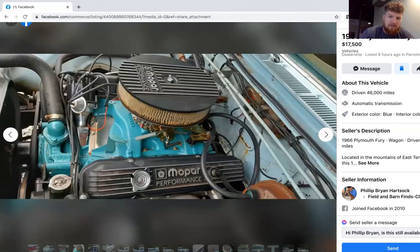I would like to note that I do like these Mopar performance parts, the finned valve covers and that finned matching air cleaner. Looks really good.